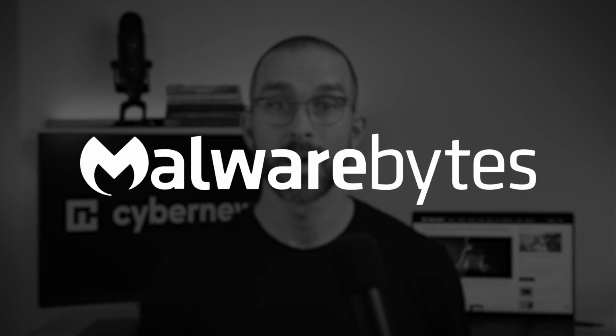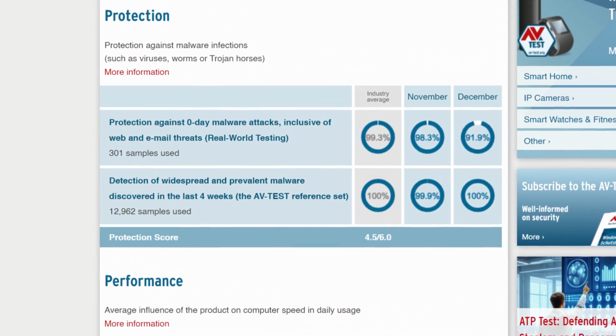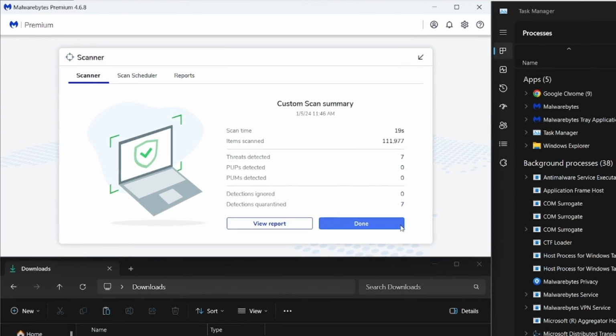Another provider considered one of the best antivirus for Mac and Windows alike is Malwarebytes. Aside from being a fan favorite, Malwarebytes has a good score in independent testing, gaining just shy of the industry average in both 0-day and 4-week-old malware. In my testing, it did well, but not the best on this list, detecting 7 out of 10 threats. But I do appreciate that this provider has extremely low CPU usage while running scans.